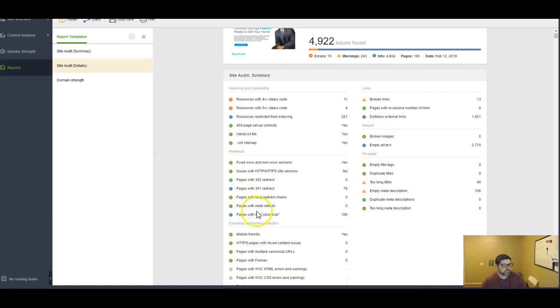There's some other issues going on here, some broken links, basically saying that there's links on your website that don't really go anywhere, or they may have gone to a partner website or another website that you work with, and they have since changed the URL and it no longer works. So that's what basically broken links means.